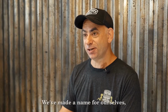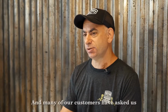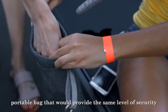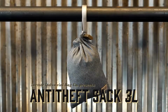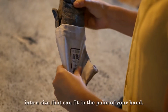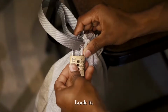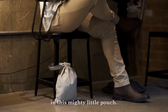We've made a name for ourselves creating the world's toughest theft-resistant bags. And many of our customers have asked us if we could create a super small portable bag that would provide the same level of security as our existing products. Introducing the Anti-Theft Sack 3L, the packable portable travel safe. We've packed our superior toughness and protection into a size that can fit in the palm of your hand. Pull it, lock it, leave it. That's all it takes to protect your valuables in this mighty little pouch.